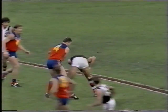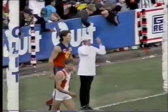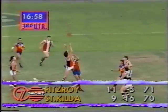Paul Roos has been effective, as I mentioned, at half-time. Stewie Lowe also giving his side something to kick to. Some creativity. Well, the goals coming in clusters for both these teams today.